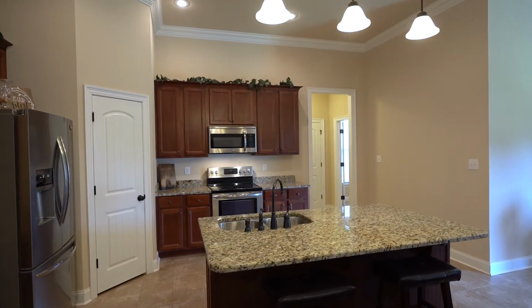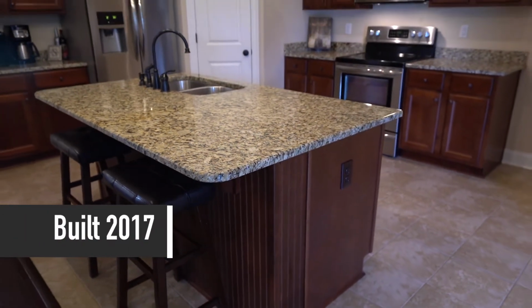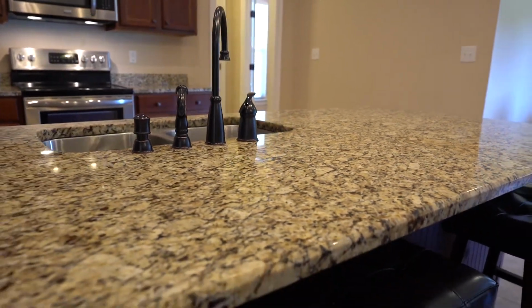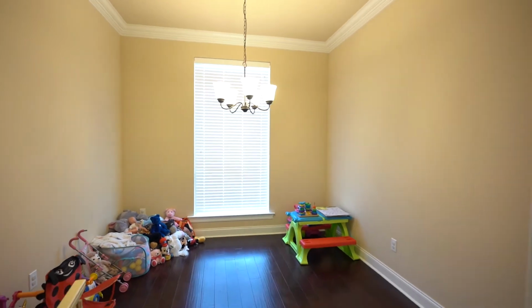The open floor plan from the living room to the kitchen flows really well. It's a nice entertainment space in the kitchen. And I love the granite countertops with the stainless appliances. You've also got a flex room that could be used as a formal dining room in the front off the living room to give you extra entertainment space.